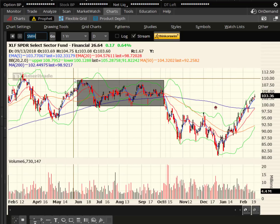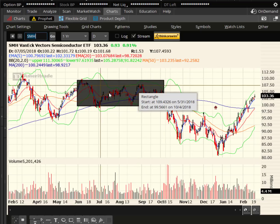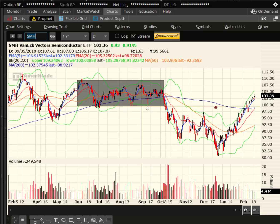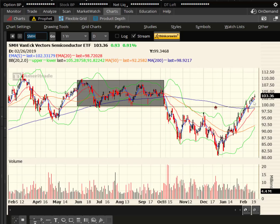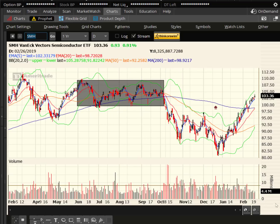The semis via SMH, their target's going to be up here. There's a lot of overhead chop here. This is what I call overhead supply. Once we had the sell-off and breakdown, everybody that tried to buy the dips in here are now saying, oh man, if I didn't sell when the breakdown happened, now that we're back up into that area, this is the overhead supply. These people may consider selling.